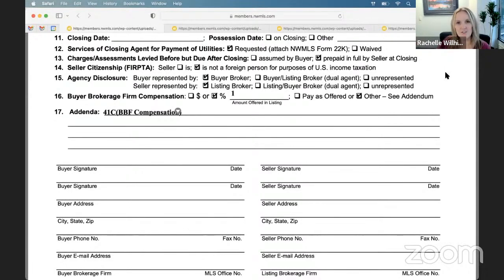So to get started, just a little background about 41C. We use the 41C in our firm fairly regularly when we are working and representing off-market properties. But as things have progressed at the Northwest MLS, there's been a need to provide more transparency when it comes to compensation. So not only the off market, but allowing sellers and buyers to negotiate compensation on how they're paying their broker. So 41C attempts to do that, and it does it very well. It does become confusing as to which box do I check if this is something new to you.